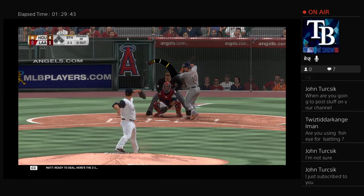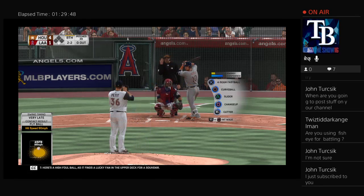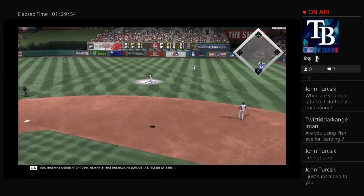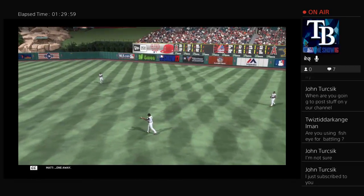Ready to deal. Here's the 2-1. Here's a high foul ball as it finds a lucky fan in the upper deck for a souvenir. Ooh, that was a good pitch to hit. He wants that one back. He was just a little bit late on it. Phillips is there for it. One away.